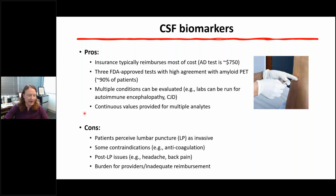However, there are drawbacks to CSF tests. The major drawback is that most patients have never had a lumbar puncture, and many of them perceive lumbar puncture as invasive or risky. We are usually able to reassure patients, but this perception can be a significant barrier for some people. There are also some contraindications to LP, such as being on anticoagulation. The risks of LP are low, but some patients do experience a post-LP headache or back soreness.